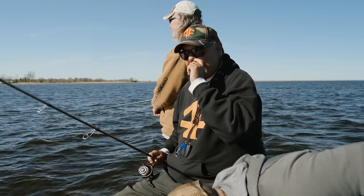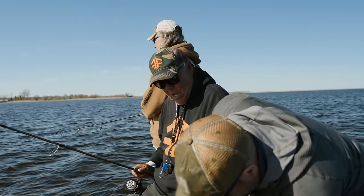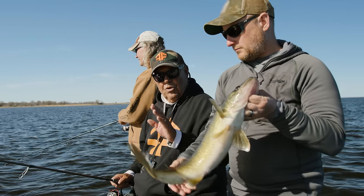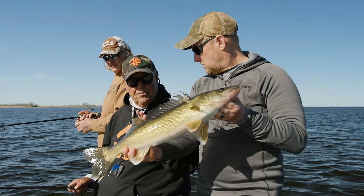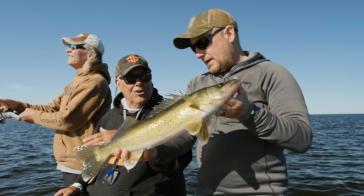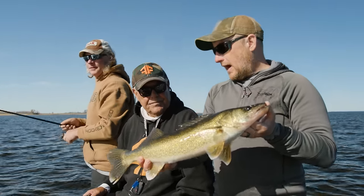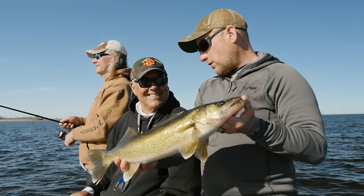We were talking earlier, folks, in the program about how these fish are feeding shallow. One rule of thumb is if you can see the bottom, get out of there and find dirty water. The water's not dirty enough if you can see bottom. You've got to find that dirty, warm water. That's where all the bait fish are.